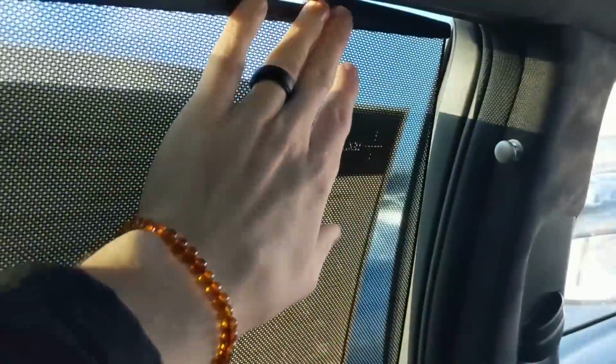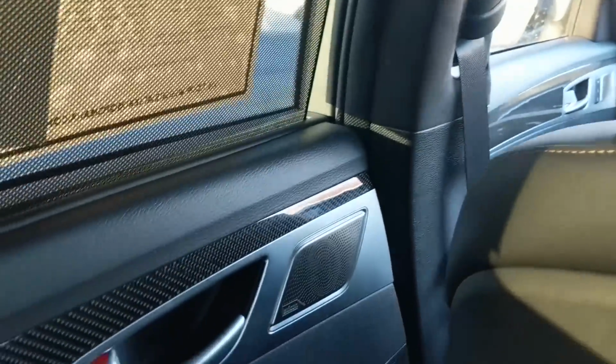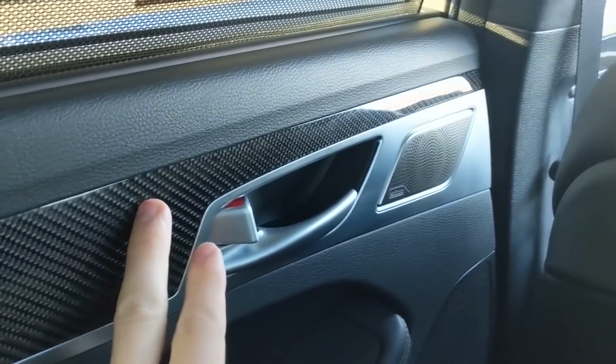This door is very large. You can see this vehicle does have privacy shades, which is a very nice addition. Usually you don't see that. Usually you don't see privacy shades in a vehicle this price point. So it's a nice and welcome addition here in this G80.